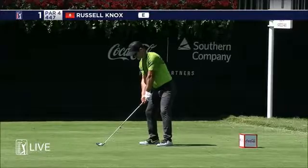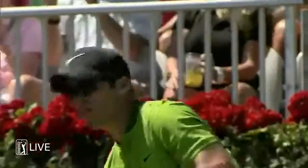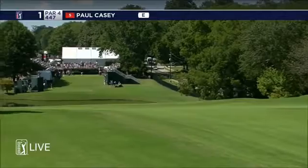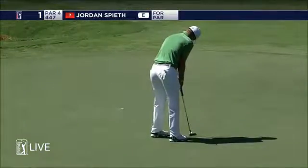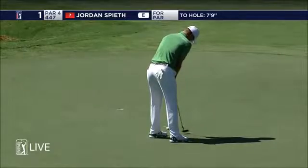Casey, 3-wood, trying to stay short of the group of bunkers down the left side, and manages to hit the fairway. Spieth came out way before the tee time and worked very hard on this length of putt, especially down the hill and left to right.